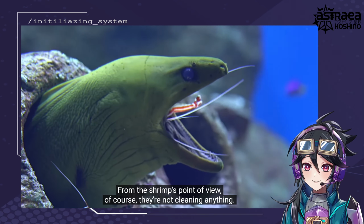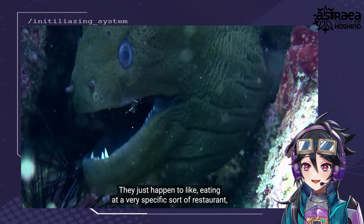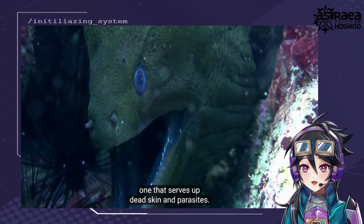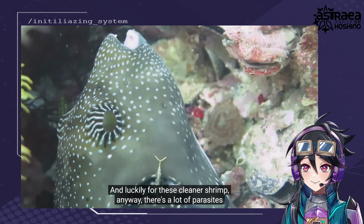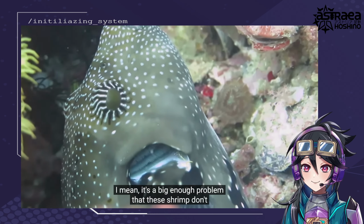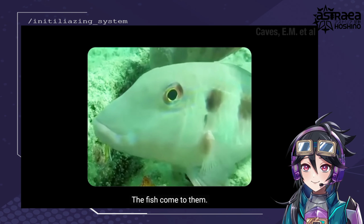From the shrimp's point of view, of course, they're not cleaning anything. They like eating at a very specific sort of restaurant. The dentist of the sea. Dead skin and parasites. And luckily, for these cleaner shrimp anyway, there's a lot of parasites down there. I mean, it's a big enough problem that these shrimp don't even have to go out and find the fish. The fish come to them.